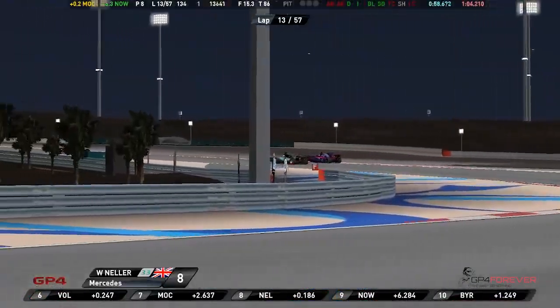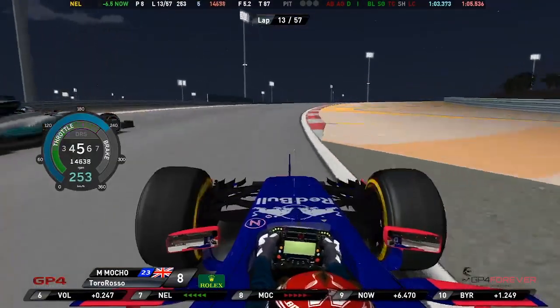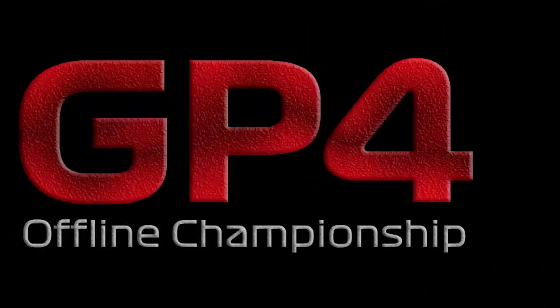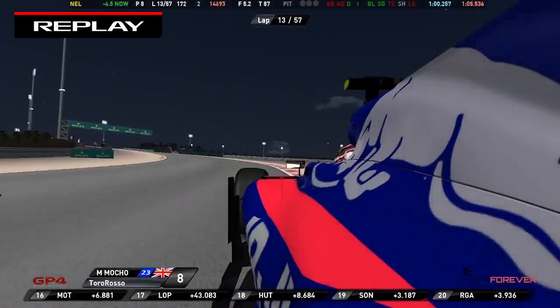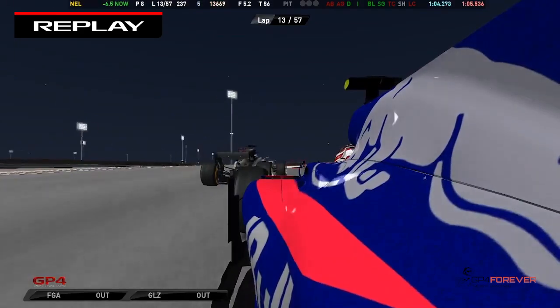Mocho goes wide. And surely Nella's got it done, has he? The answer is yes, he has. He's got the run on Mocho, who does have to back off and let Nella through. So that was a crucial move there for Will Nella. He needed to make that stick. With Willows pitting, it was incredibly important. And he did make it stick. So he moves up into 7th position.